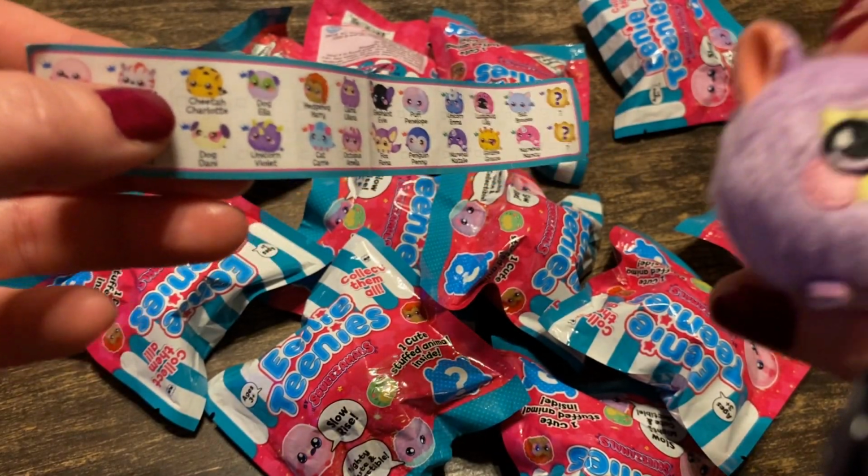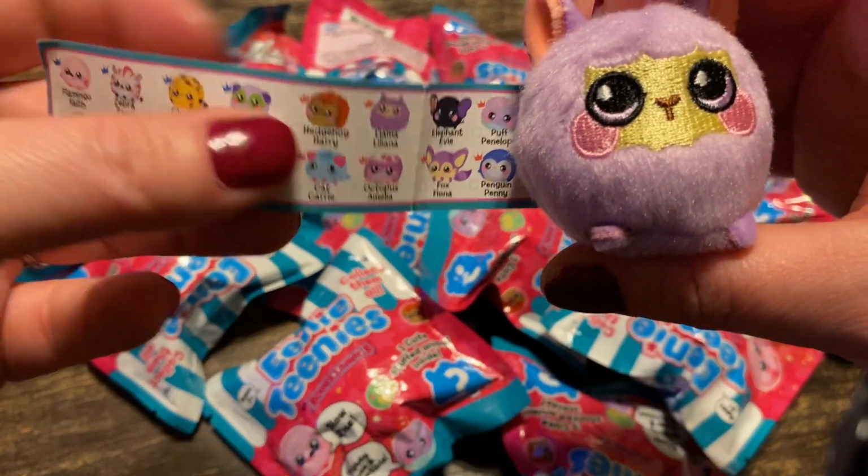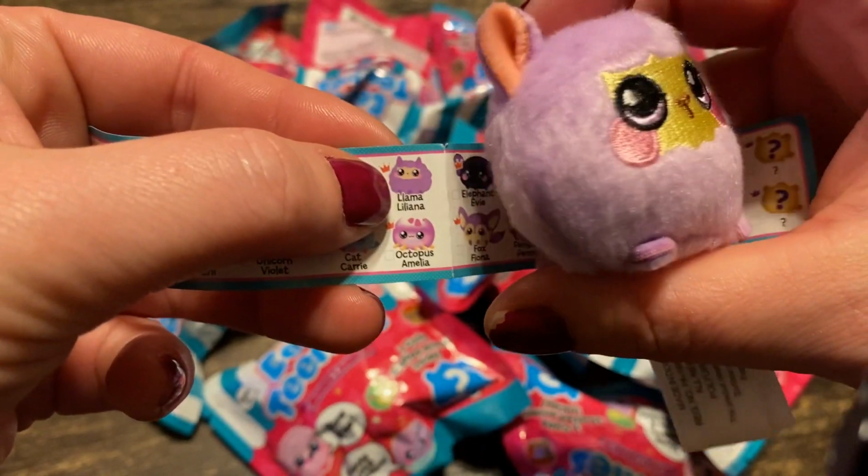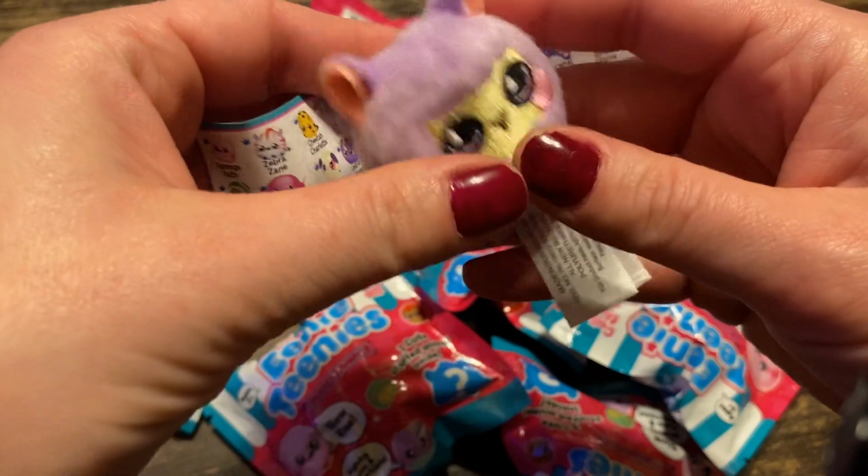Alright, now we gotta see which one we got. It looks like we got this one right here. Is it that one? Yeah. The llama. It's a llama. Yeah, that's so cute. Alright, Liam, do you want to open one now?